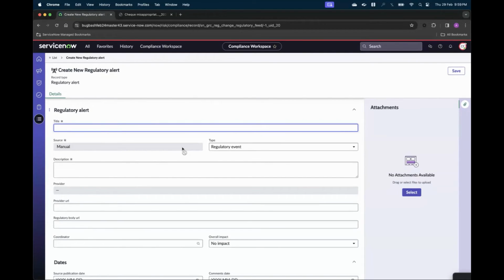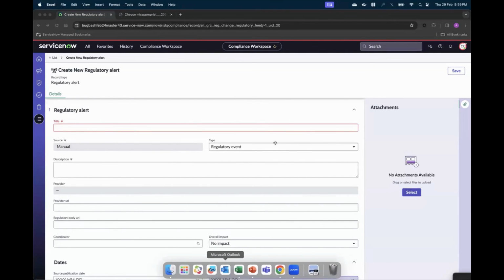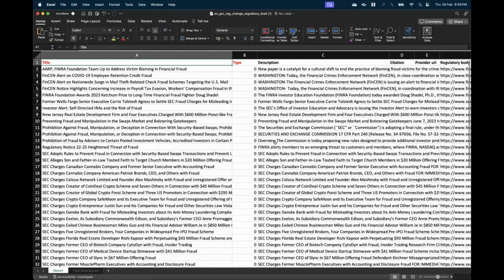Now you might be wondering, do I have to create this manually in the system for each and every alert? No. We also offer you the capability to do a bulk import. That means using a predefined Excel template, as I'm showing you right now, wherein you can fill out all the essential details, starting from the title, the type, and of course the description, which is needed for a bulk import.